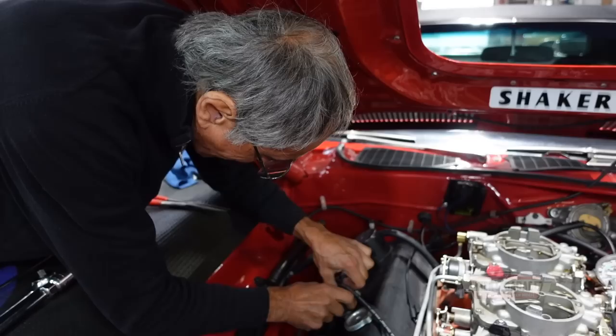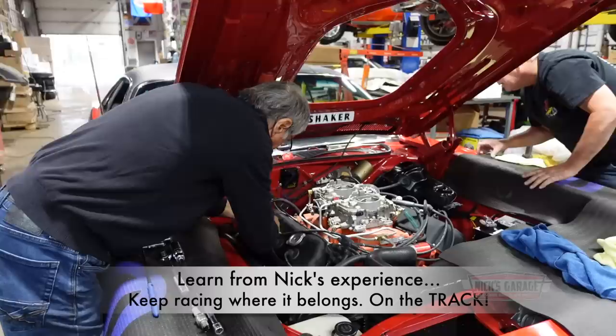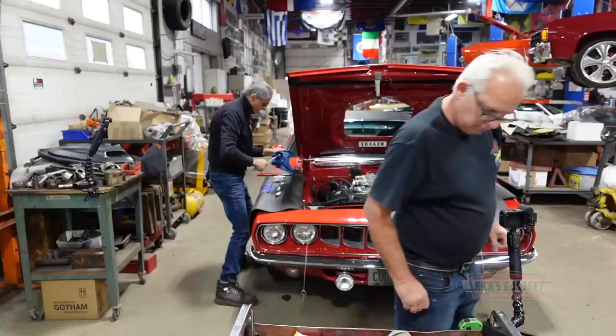Do you miss street racing in your Hemi car? Yeah, the street racing I do miss. But nowadays, we don't do that. We don't race, we go to the track to go racing. Yeah, this car sure brings me back memories, man.